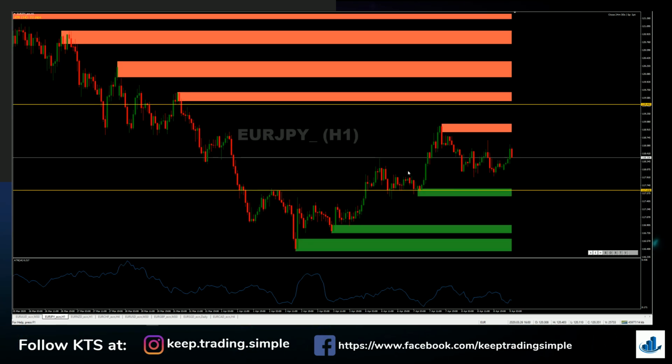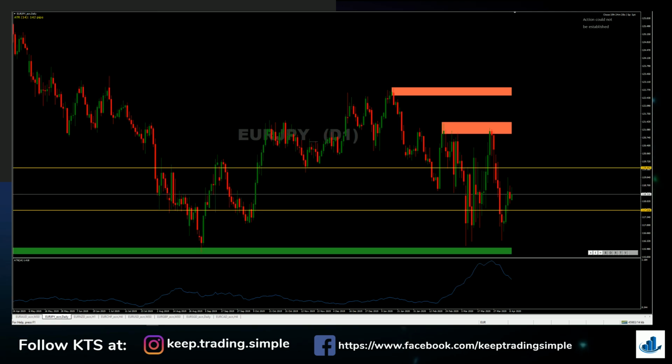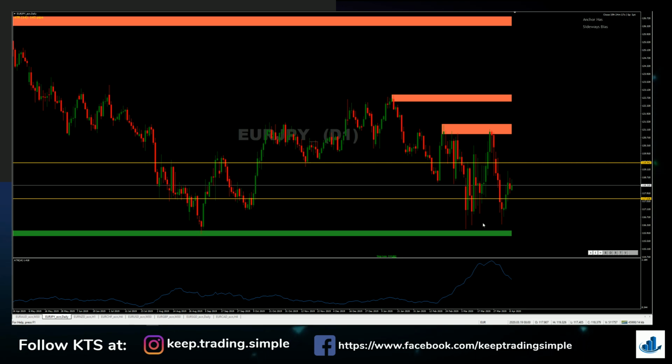No trade setup. Euro yen. You'll see in the euro yen, Euro yen on the scanner is showing us consolidating to the top side. Again, makes sense, right? You have a green action, anchor is red. Going across it is an uptrend right now.